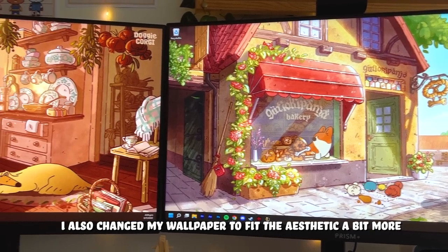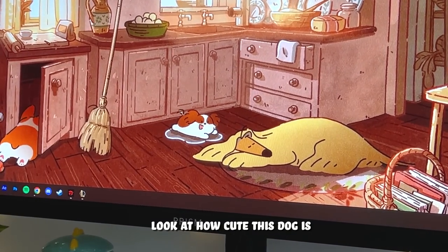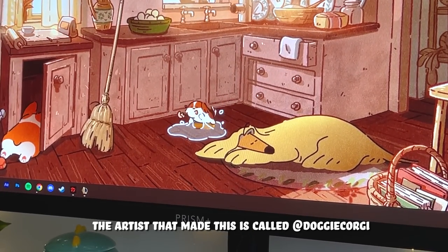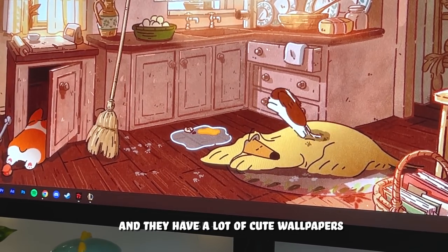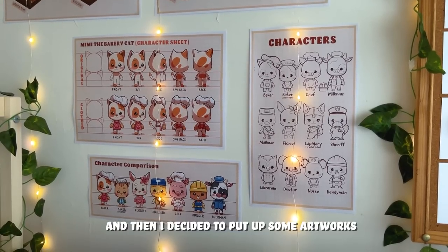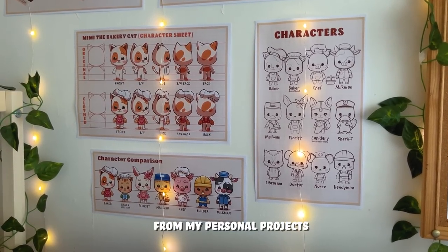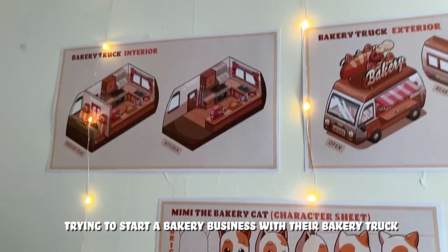Oh, and I also changed my wallpapers to fit the aesthetic a little bit more. Look at how cute this dog is! And if you guys don't know this, the artist that made this is called Doggy Corgi. And they have a lot of cute wallpapers, so you can go check them out. And then I decided to put up some artwork from my personal projects, which is like these two kitties trying to start a bakery business with their bakery truck.